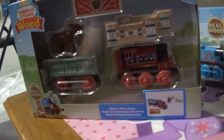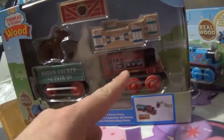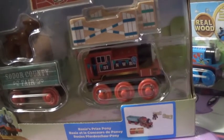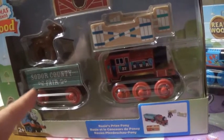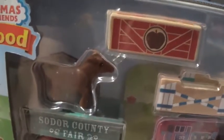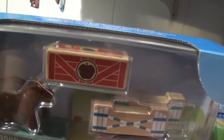Alright. The next item in this bag is another duplicate. It's Rosie's Prize Pony, with a special edition Rosie covered in banners, and with a rosette on her side, as well as a cargo car that says Sodor County Fair, as well as jumping hurdles. I think that's what they're called. I think that's a pony. Yeah, it's a pony, alright. Otherwise, why would it be called Rosie's Prize Pony? And a crate of apples.